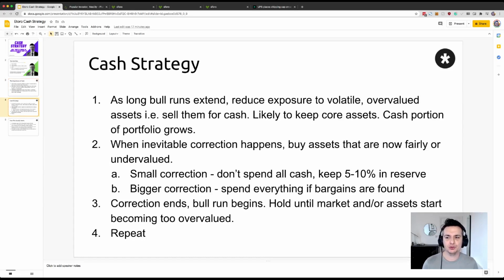So in terms of my cash strategy, the things that I do with cash as a bull run extends, and this is not just me, by the way, this is the way that a lot of professional investors and investment houses and trading houses will operate. As a bull run extends, professional investors become more and more nervous. Stock prices become higher and higher. As the stock prices become higher, the value of the underlying stock doesn't necessarily increase at the same rate that the stock price does. So I tend to slowly reduce my exposure to the stock market.